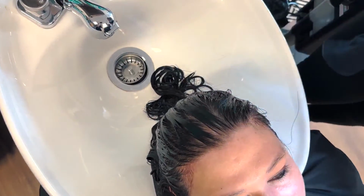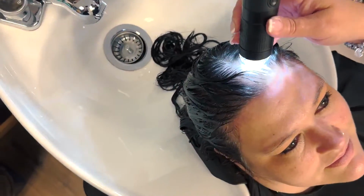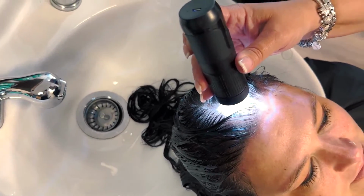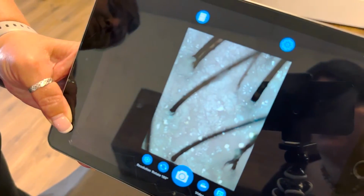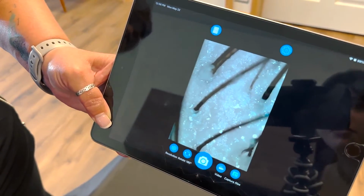So part that off for me, please. And we're gonna come in. Okay, so we got some removal going on. Let's see. So there's buildup on the hair, but it's not attached anymore. So when she shampoos this, all of that will actually be gone. So she is done processing.